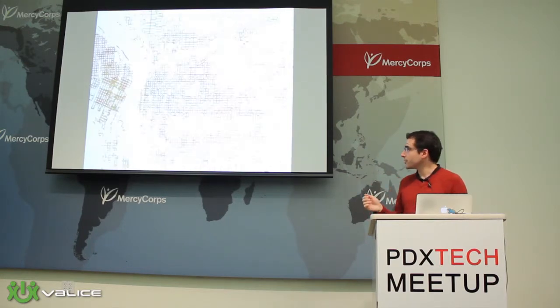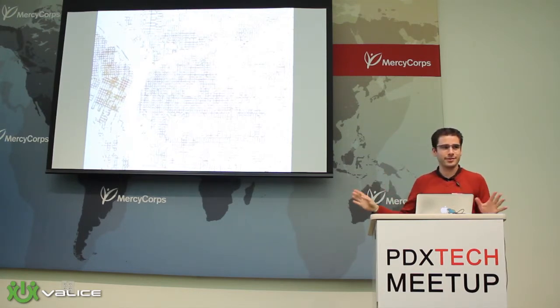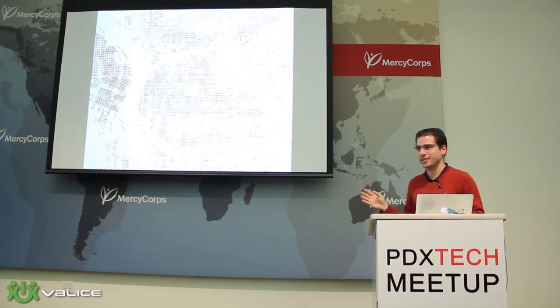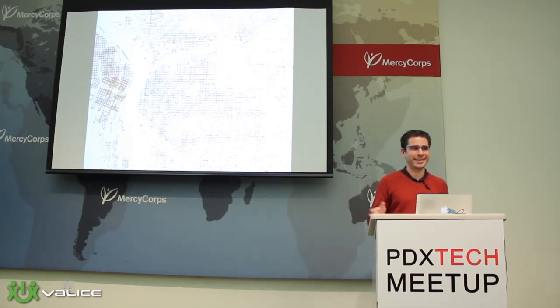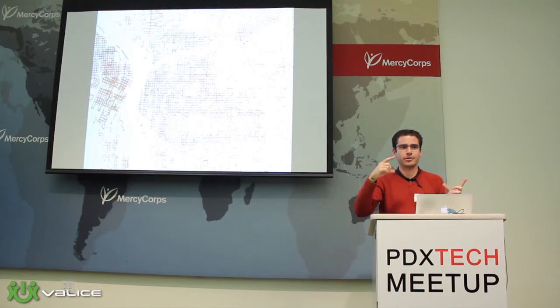So this is the very most simple thing you can do, which is just throw all of the dots on the screen. And this isn't even a map. Don't tell all my Esri friends who know about map projections that I did this, because this is basically screw map projections. This is just take the window of Portland, convert the lat longs into XY coordinates on the screen, and just put the dot there.